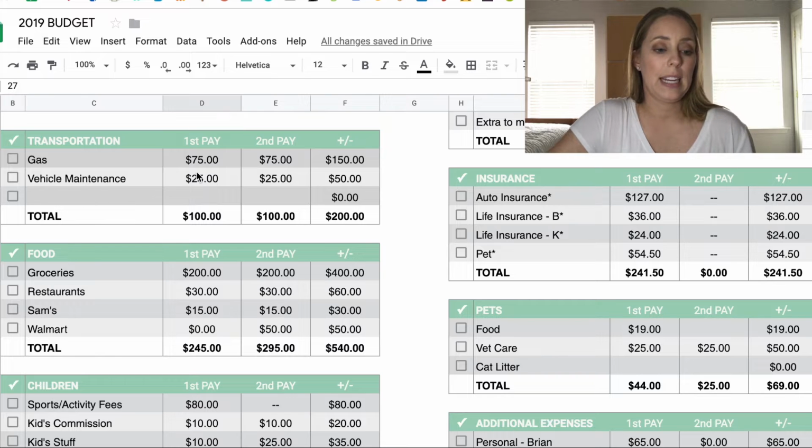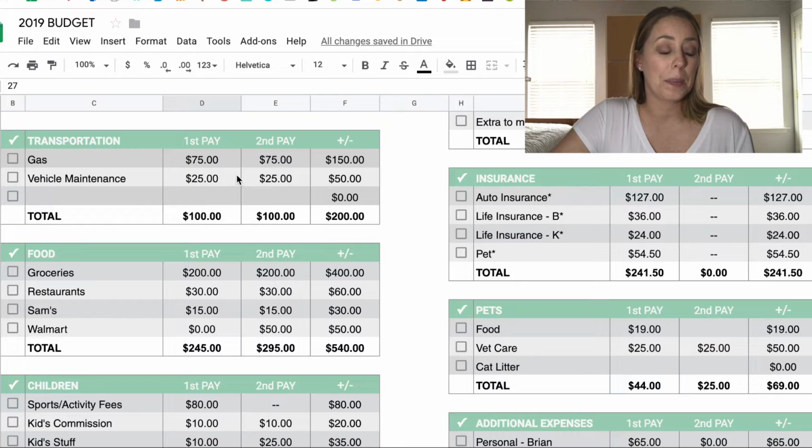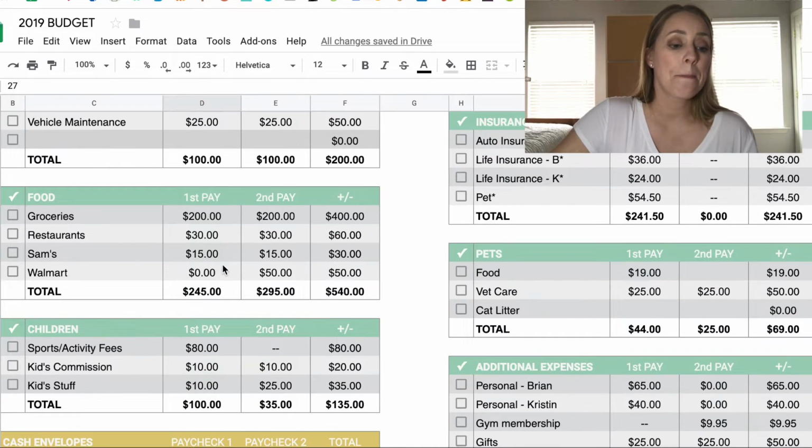Vehicle maintenance, this cash envelope is now empty because my husband had to replace some sensor on my car and an air filter. I don't know, something like that. But I can tell you it was a lot cheaper than if he would have gone to the mechanic. So he replaced that, and now we have to kind of build up that vehicle maintenance envelope again.